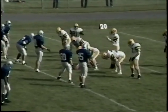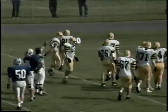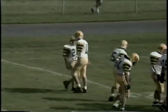Joe Callahan, the sophomore quarterback, has had a rough first half. Audubon will use its final timeout of the half. And with 1:09, we will also take a break. 34-0 Sterling. We'll be right back.